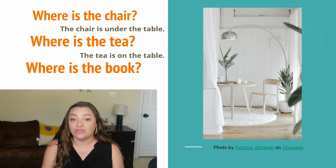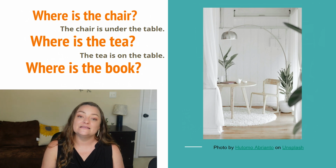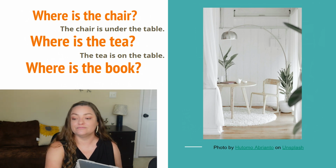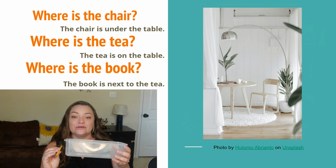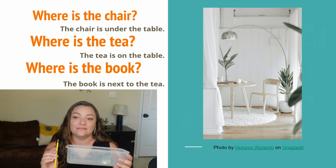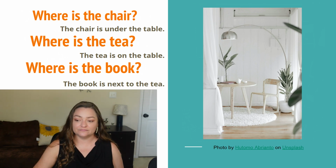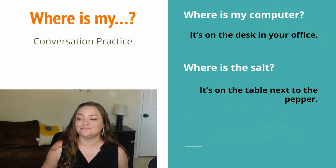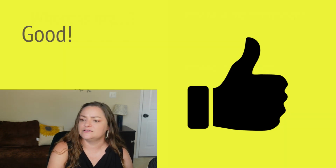Where is the book? The book is next to the tea. Oh, I think that one's not supposed to be there. Good.